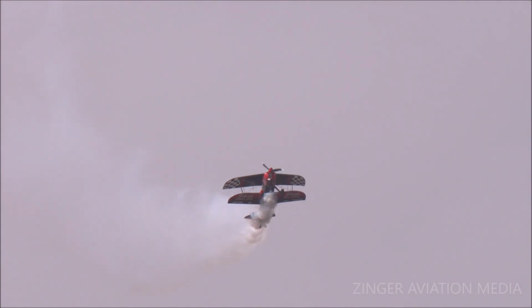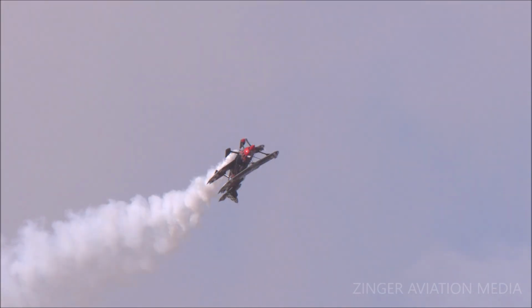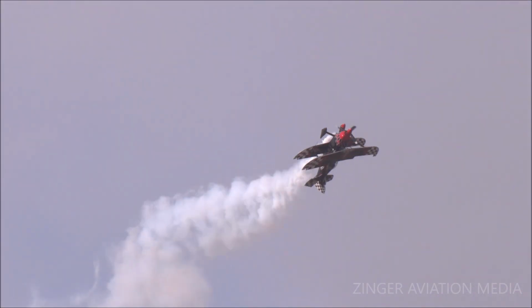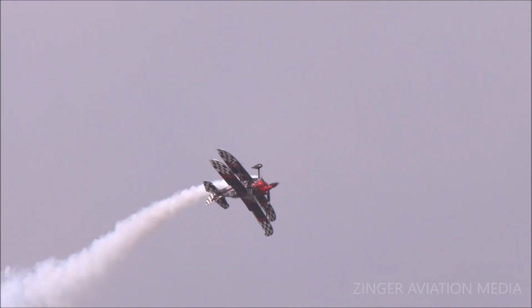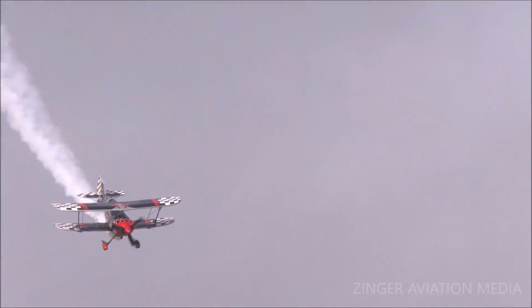The world's smallest inside loop. Now he'll slow it down, pulling back on the stick, and then slowly start the roll and increasing it. A dizzying roll rate that would make you and me lose our lunch.